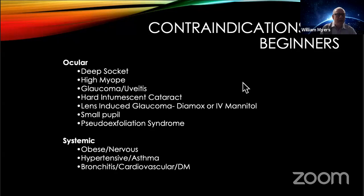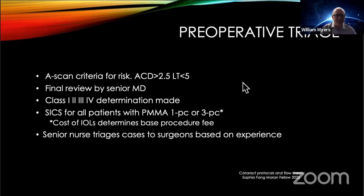There are some preoperative triage measurements that are taken that allow the senior doctors at Aravind to help you pick the appropriate cases. So if the anterior chamber depth is less than 2.5 millimeters, or the lens thickness greater than 5, then it's probably a good idea to pass that to a more senior doctor. The senior nurse at Aravind triages the cases to the learning surgeons based on the surgeon's experience.